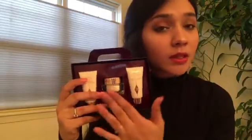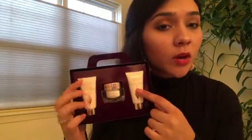So I got the Gift of Goddess Skin set, and the stuff in here is so small. So this is what you get in here. Basically, this is $100 on its own, and then you get the Wonder Glow and the Rose Clay Mask, which are both $50, and this whole set is for $52 or $50.